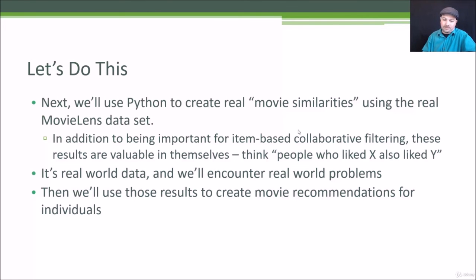Let's get started. So that's item-based collaborative filtering, a wonderful idea thought up of people much smarter than me. But it did have its origins at Amazon, which is kind of cool. As you can see, it addresses a lot of the shortcomings of user-based collaborative filtering, and it works out really well. So let's actually put it into practice and start writing some Python code to make it happen.